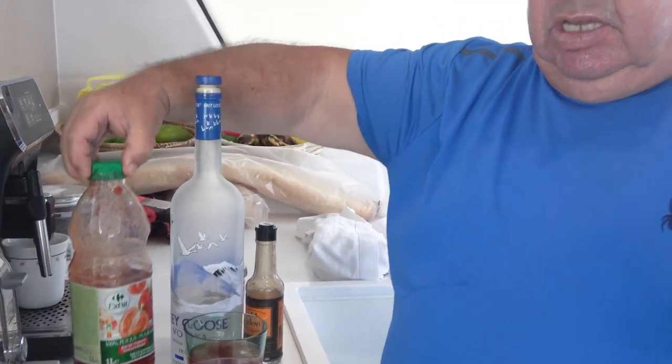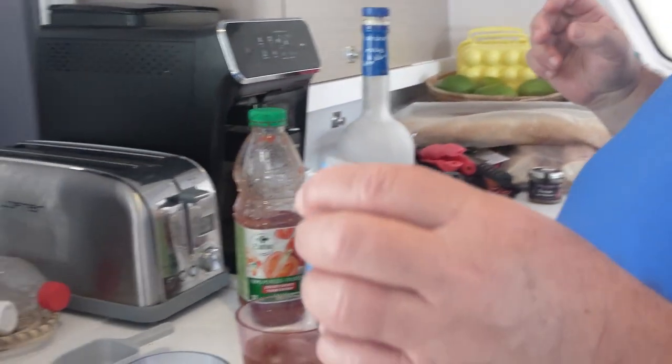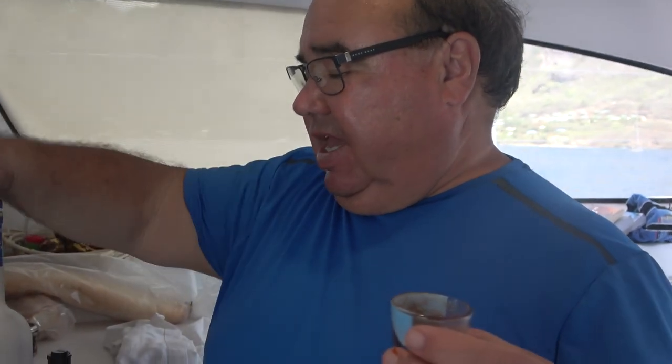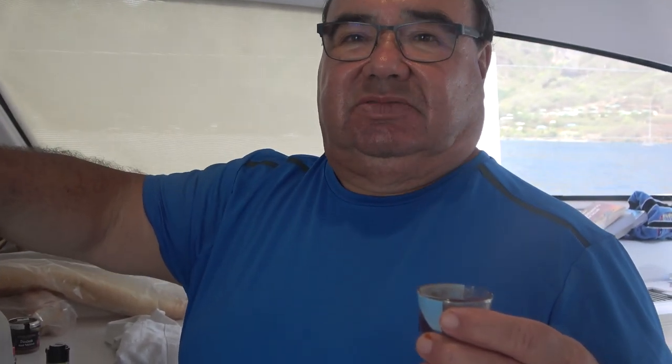And then two of the tomato juice. And you're measuring and everything. And we're all set. And I am measuring everything. I use one jigger of vodka and two jiggers of the tomato juice. All right. So it's a 2-to-1 mixture. There we go.